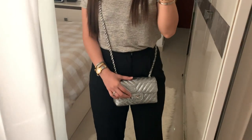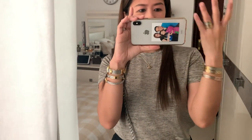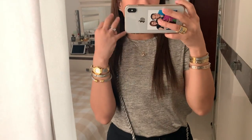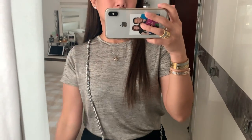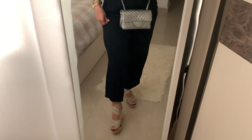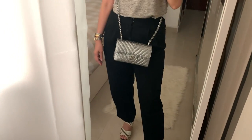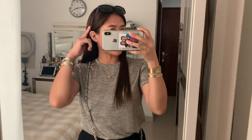The bag I'm currently using is my Chanel mini flap. And then jewelries, same old. All from Chariol except for my diamond rings and my stud earrings. And also my heart intertwined necklace. I am not wearing my anklet kasi I'm testing this out, and baka maipit-ipit lang siya. Yeah, that's it. Oh, my sunglasses, Dior metalized.